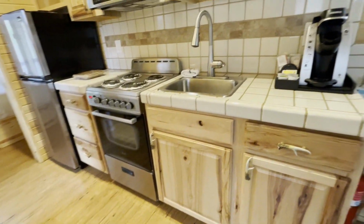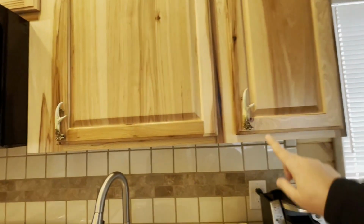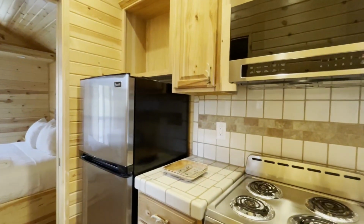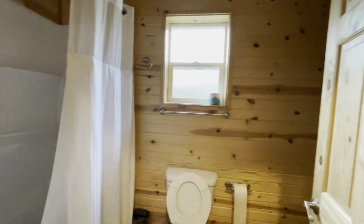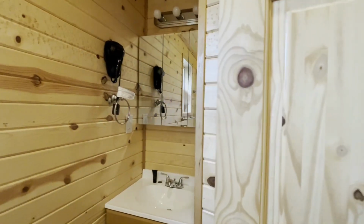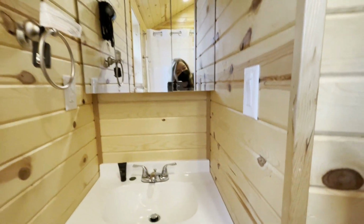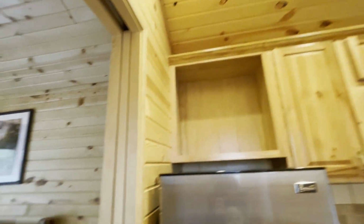Ooh, a full kitchen here. Got a stove, oven, Keurig, sink. Look at the little handles. Like, they spared no detail here, right? Microwave, refrigerator. You could stay with the family for a while here. Shower, tub. Oh, and it has automatic lights. I like that. There's a medicine cabinet. Very nice. And it's all in this white pine. I don't know if it's white pine, but it's definitely pine.